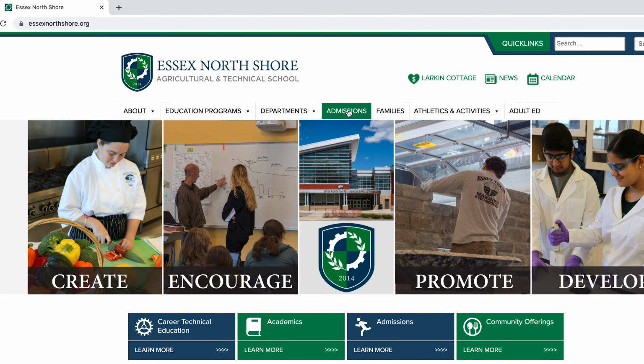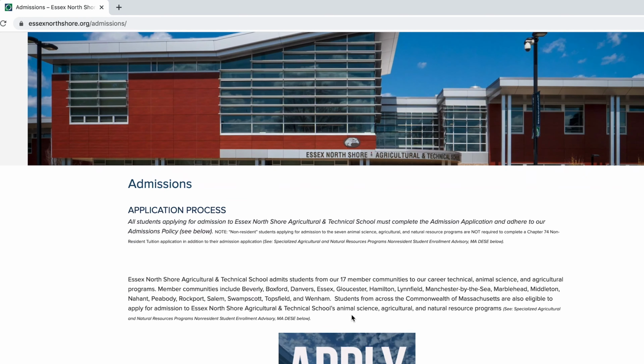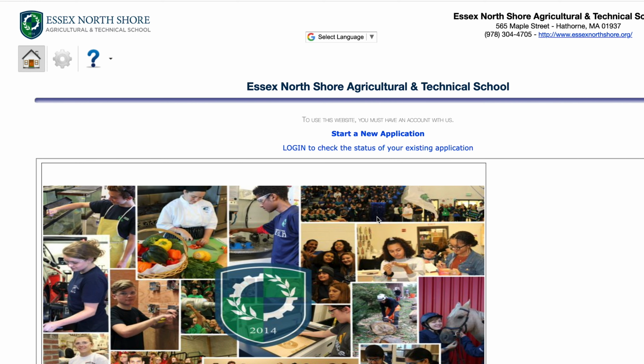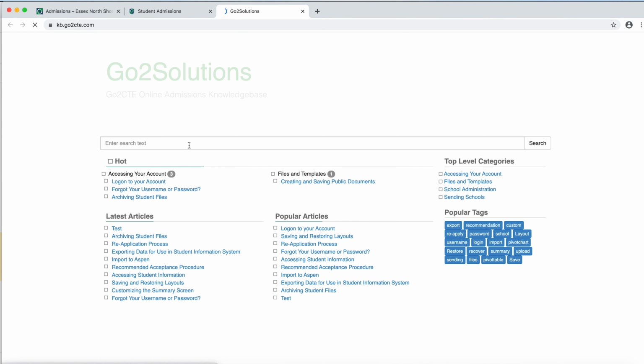I'd like to tell you about the application process itself. On our website, at the admissions tab, there is a button that says apply now. This is our electronic application. Translation into other languages is available here. Should you require a paper copy of our application, you can contact us or your grade 8 school counselor to receive one.